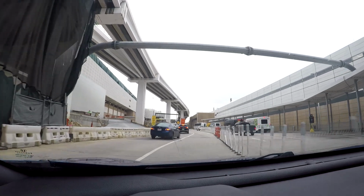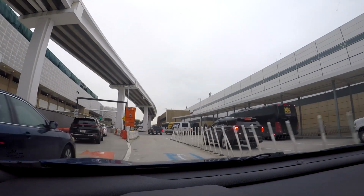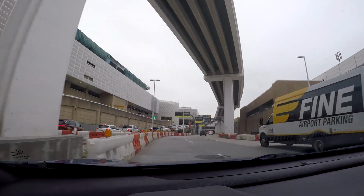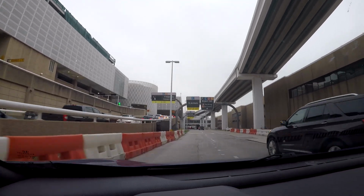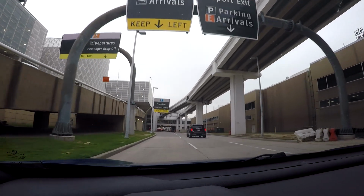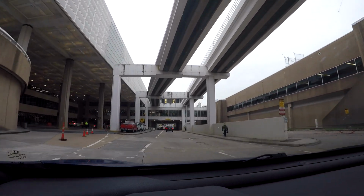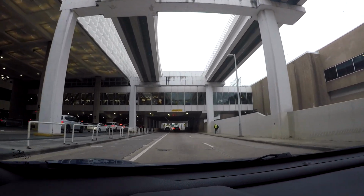To the left, that's for the Terminal C and E departures. So for C arrivals, we're going to continue this way. Okay, I'm probably going to want to get over because the Terminal C arrivals are coming up over here. There's no need for me to go over there because, yeah, to the left over there, that's the arrivals for Terminal C. So it's over that way.